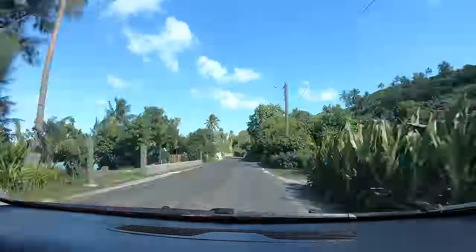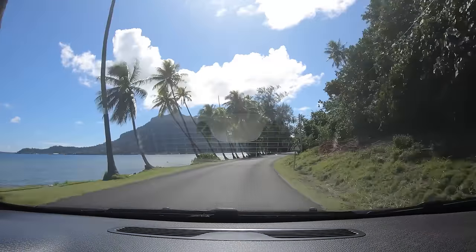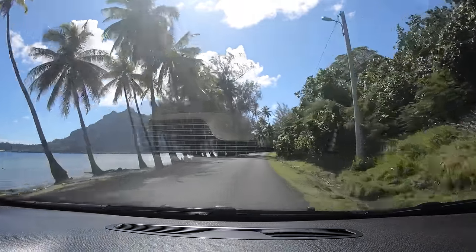Beautiful, but unfortunately we had limited time, so we had to keep it moving. Next up, we headed to Vaiatape in search of a pearl salesman that someone recommended to us. So we made it. We are here in Vaiatape, which is like the main city.